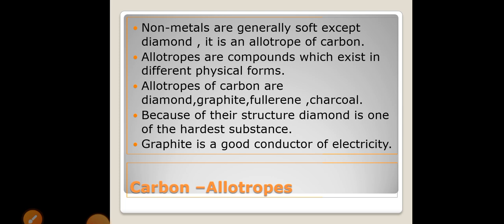See, we all know that usually non-metals are brittle, and the moment we use the word brittle, it means that they're not strong or not hard. They're very soft. But there's an exception, that is the allotropes of carbon.